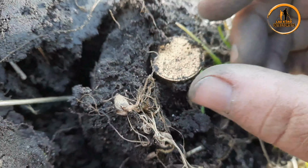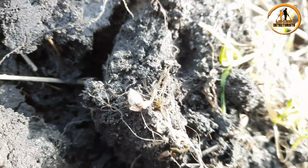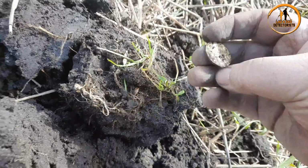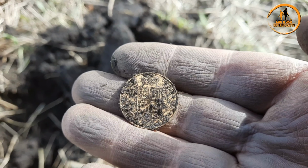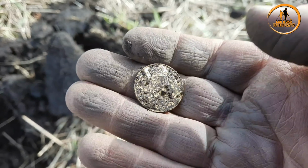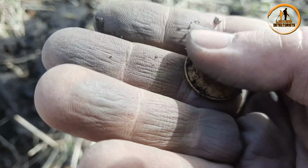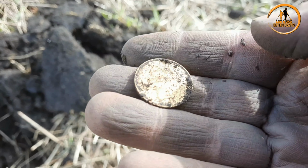God, I've got a gold coin. Look, there's the imprint there. That's right, it is as well. Yes, get in. Oh my word, look at that. I knew there'd be gold on here. I said that the other day to Martin. I had a feeling.